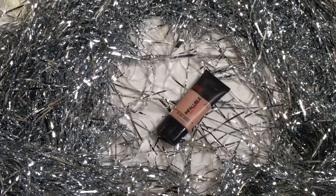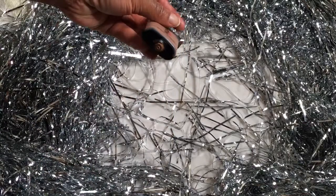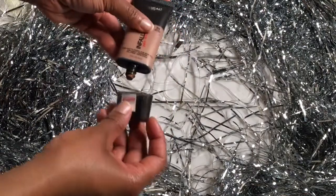L'Oreal Infallible Pro Matte is an oldie but a goodie. My go-to summer foundation to keep me cool, calm, and matte. And my skin is combo oily, so I prefer to look more matte than glossy. And it's full coverage, but the texture of the foundation is so light you don't even feel it. And as you can see, it's a squeeze too.